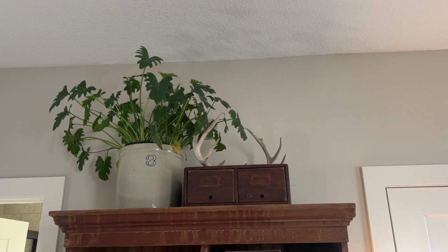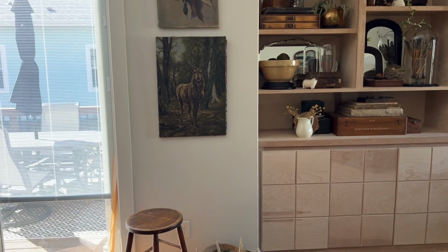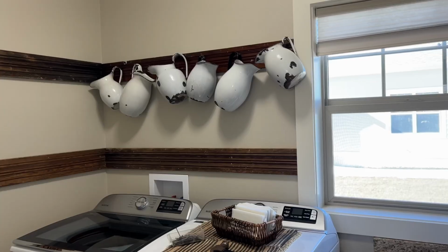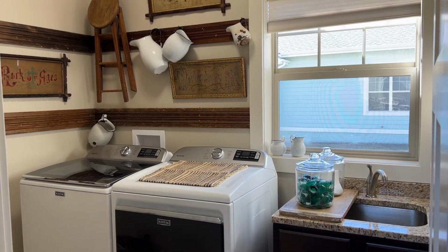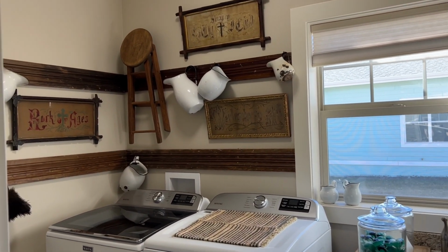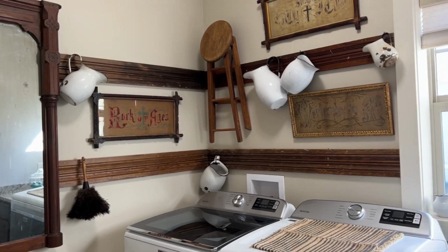I went with the card catalog and some antlers for above this cabinet. Note that I changed the stools that went right here. I ended up putting the other one in the laundry room, which I have been working on. This is what it started with in the part 1 laundry video if you want to check that out. Here's what it currently looks like. I'm still working and tweaking on the space. I haven't gotten it quite where I want it yet.